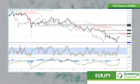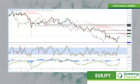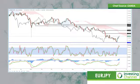But ultimately, when we're looking at this pair here, I do think the ECB meeting on Thursday is going to be extremely key. Expectations are very aggressive. It's going to be difficult for the ECB to live up to these, and if they don't, then that could lend to a little bit more weakness now in the single currency.